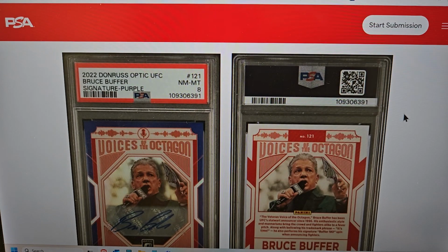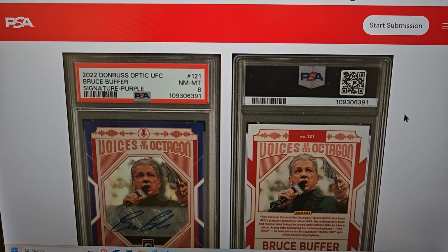PSA 8. So we got an 8. Is it a case of population control? Maybe. I'm not sure. It was a purple variation, non-numbered, but it's an autograph. Pack pulled. It was actually out of a blaster. It got an 8. I still think it's worth $100, so totally worth it to send in for grading.